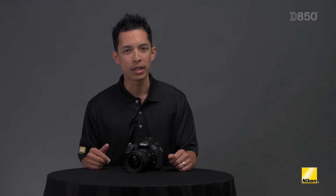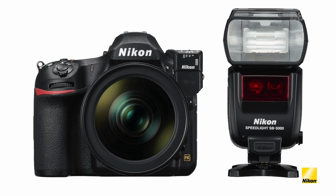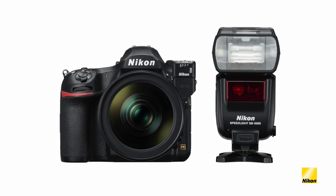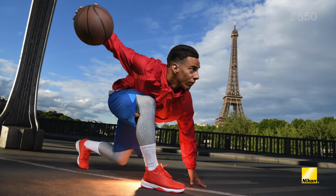One of the ways that Nikon was able to increase the size of the viewfinder was the removal of the built-in pop-up flash. But thanks to the D850 being able to control the SB5000 flash through the WR10 wireless remote adapter via radio frequencies, this still makes wireless lighting easy even at distances up to 100 feet away.